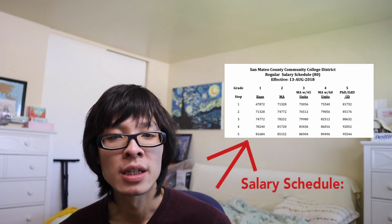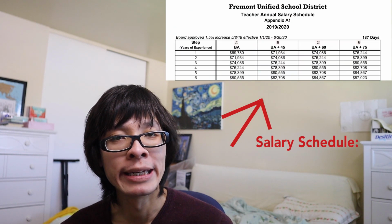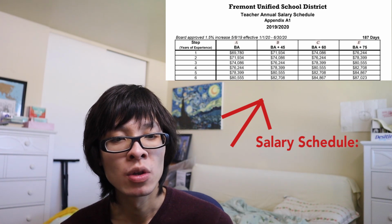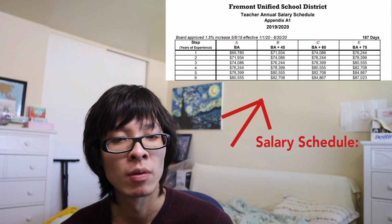Also, for whatever reason, if you don't like to teach at a college after you get your doctoral degree and end up teaching at a public school, here's your salary schedule. You most likely will be placed in column E because you have a doctoral degree or a PhD, which is pretty good because it is the last column, the highest paid column for a public school music teacher.